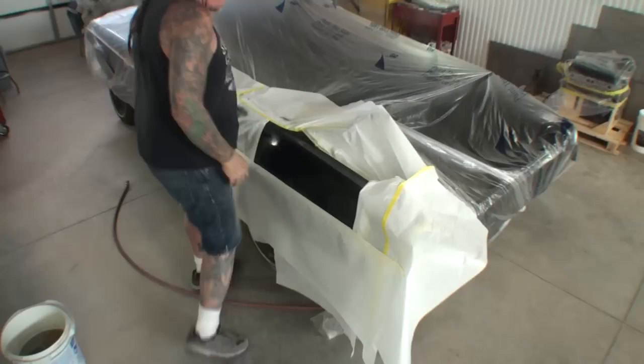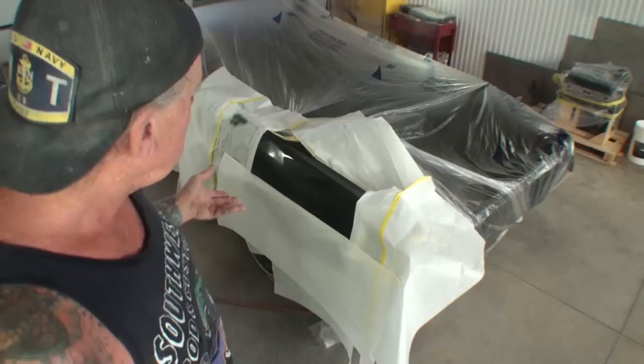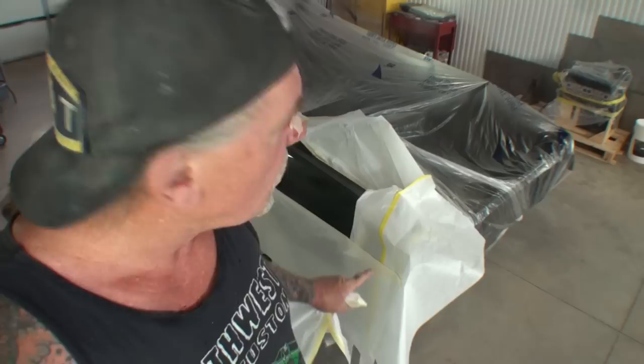So what happened here is, I'm going to go ahead and explain it, because this is a common situation when you're working on a car for as long as I've been working on this and you want to get it out of here. The longer the car's here, the more issues we're going to have trying to get it out of the shop. And this is one of them right here.